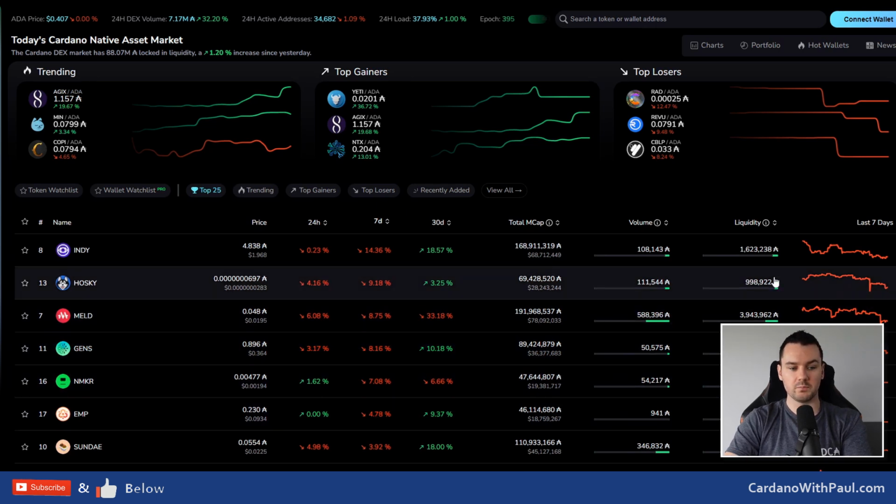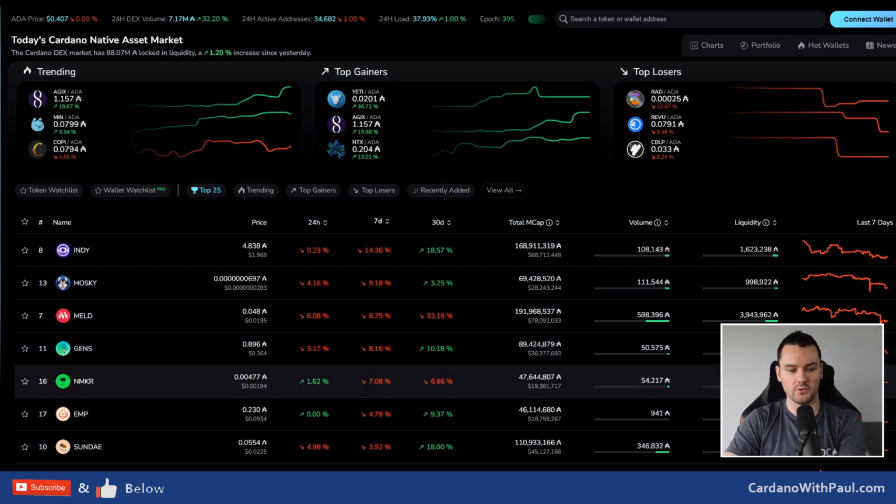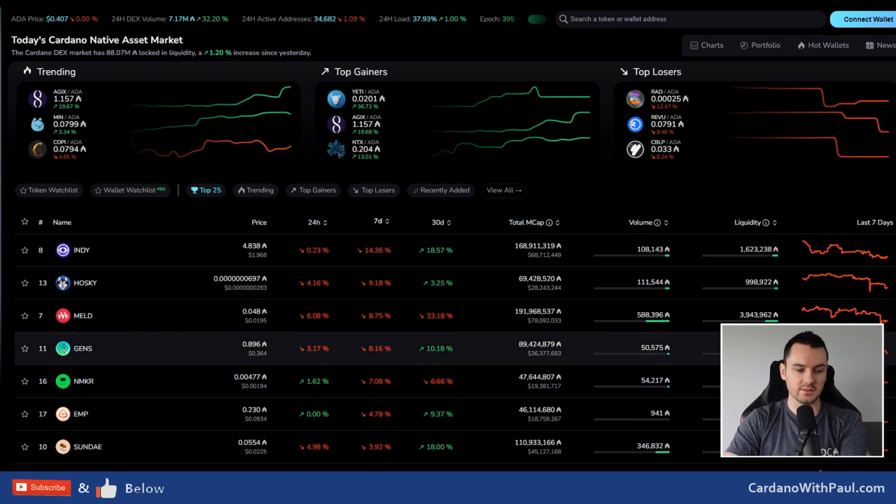Liquidity then is another one. If there isn't much liquidity on the DEXs, then potentially when you go to put in a trade, you could see some decent slippage, and it doesn't take much to move the price. Of these ones here, Gens is the lowest, so any big volume of Gens being bought or sold could have a very big impact on the overall price.